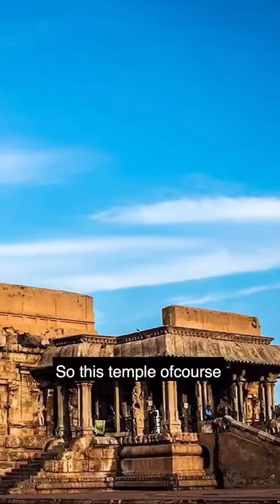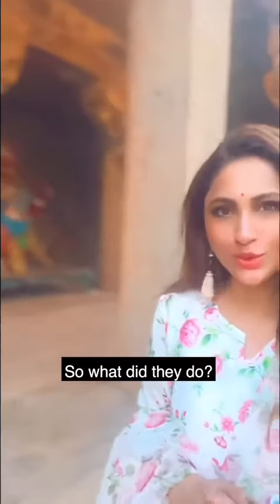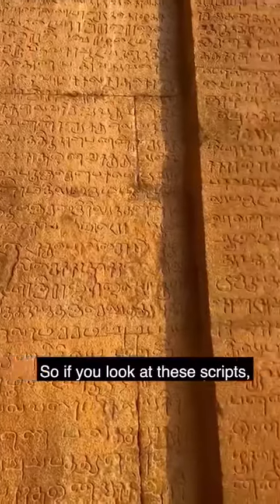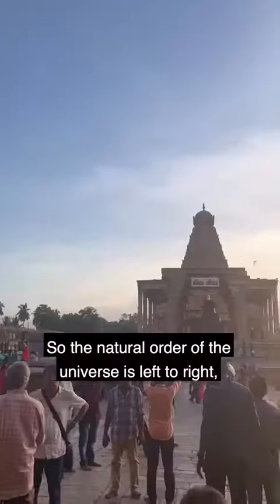So this temple, of course, was built in the 11th century, and they didn't have molds. So what did they do? They made drawings, and everything is scripted. If you look at these scripts, they're written left to right. The natural order of the universe is left to right, right?